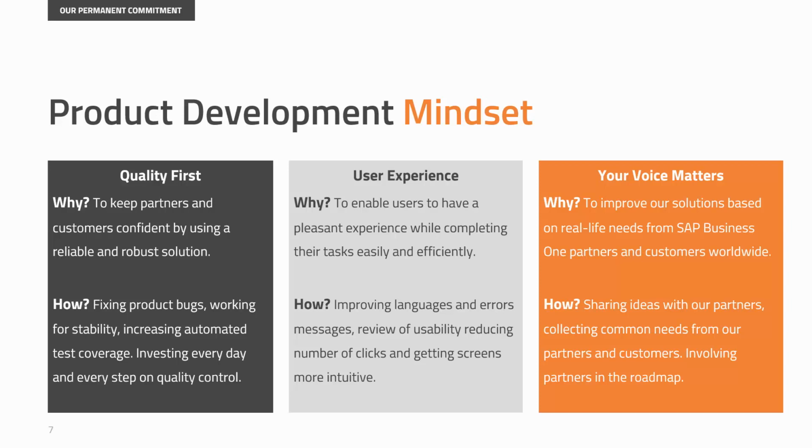Just as an example, in 2019, we have already implemented 32 new B1UP features from the community. That's why I keep saying, join our community and help us make the best products for you.